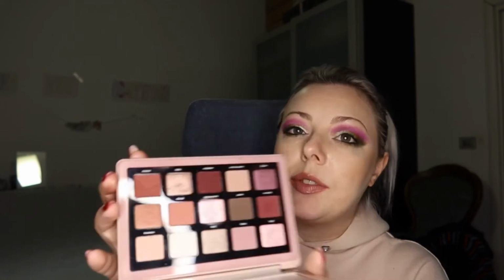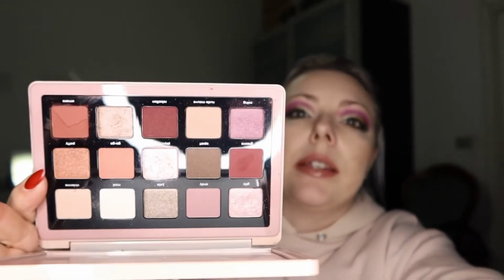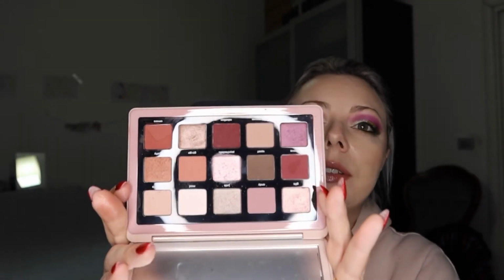This pan came broken, but I didn't claim for a new one, because Sephora in Italy is a mess for sending back items. So I decided to keep the palette as it is, even if it's broken. Sorry, I'm very tired, and I'm so sorry that this ring light is giving so much flashback. So this is the palette, and let me say, this is stunning. And as you can see, I haven't swatched anything. That's crazy.